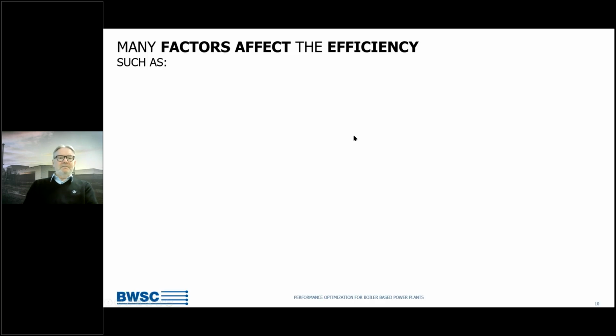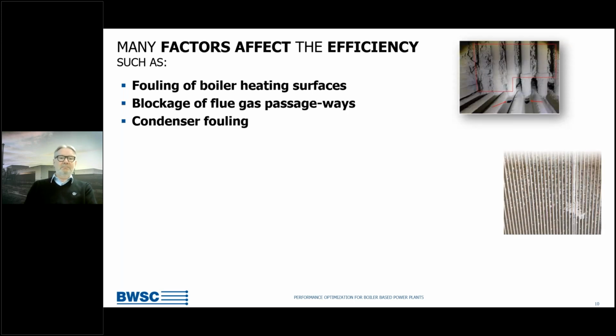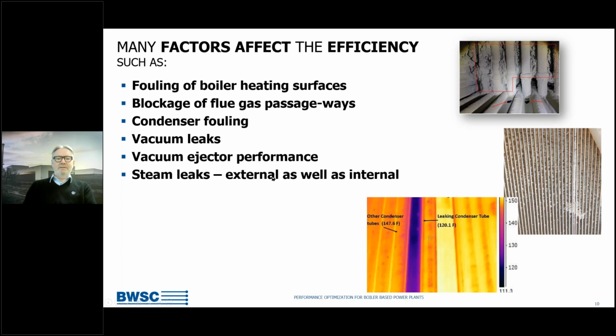Efficiency optimization. Many factors affect the efficiency, such as fouling of boiler and heating surfaces, blockage of flue gas passageways, condenser fouling, condenser performance in general, vacuum leaks, vacuum ejector performance, steam leaks, external as well as internal, and especially internal steam leaks in boiler and turbine are difficult to find. Air preheater fouling.